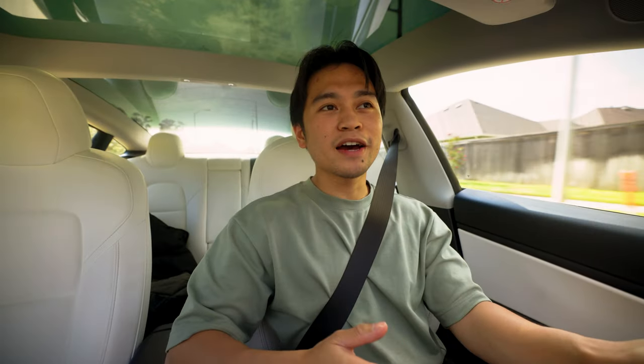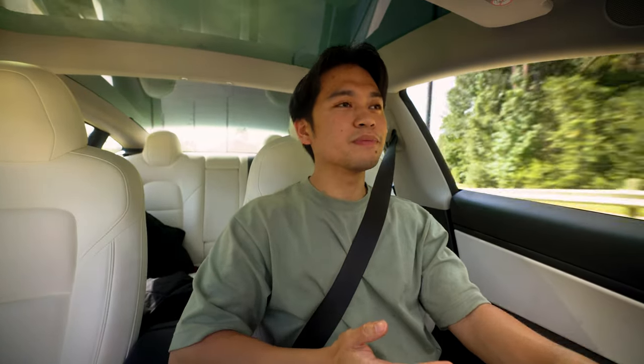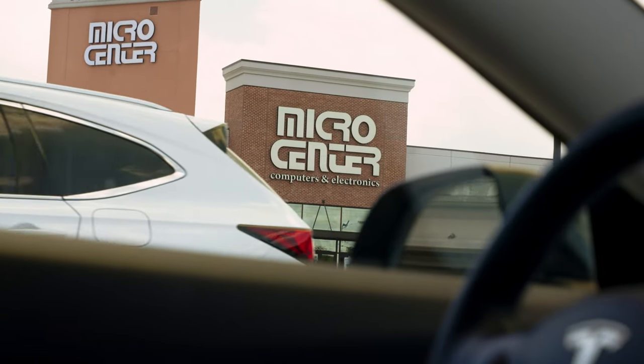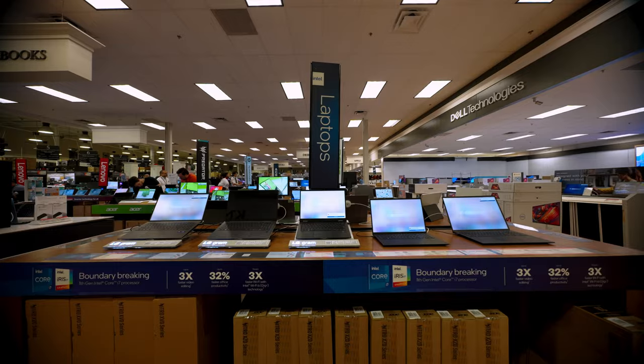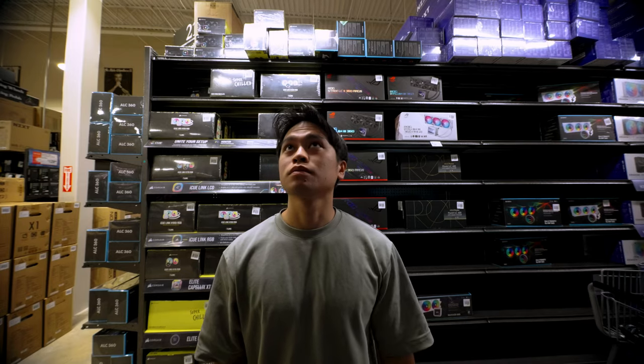But with that being said, we have a GPU, a CPU, some RAM, and a motherboard already, which means we pretty much have half the build. Now we're just going to Micro Center to pick up the rest of it. If you've never heard of Micro Center before, think of it as a tech nerd's Disneyland. It's got things like PC parts, laptops, TVs, so much stuff. I honestly could spend all day here. As much as I like looking around here, we're only here for a few more parts, so can't get distracted.